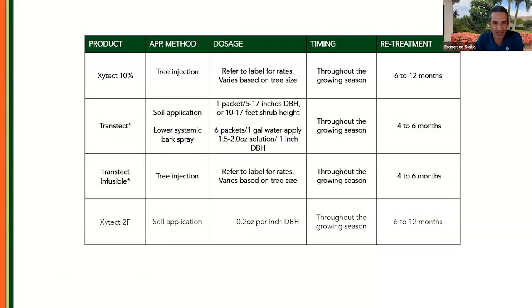A few options for management: in Florida, it's good to treat them somewhere around December, January, so you catch them before the new leaves start emerging in the spring. That way all your new canopy that is going to be developed for the summer is fresh and clean. That's when you're going to have the highest rate of growth and also the highest activity of this insect as it develops. A few options are Cytec, which is imidacloprid, or Transtec, which is dinotefuran.